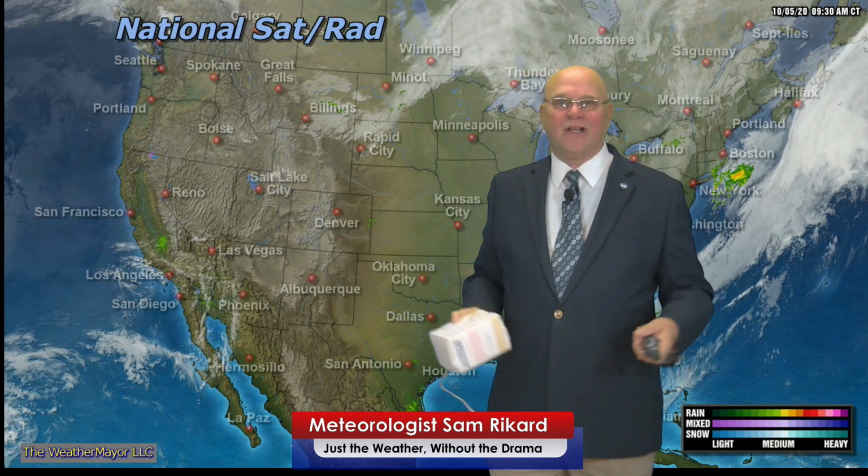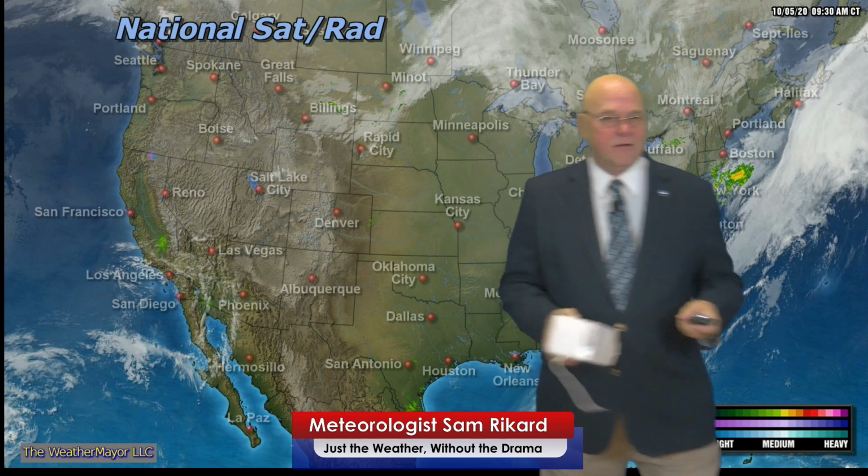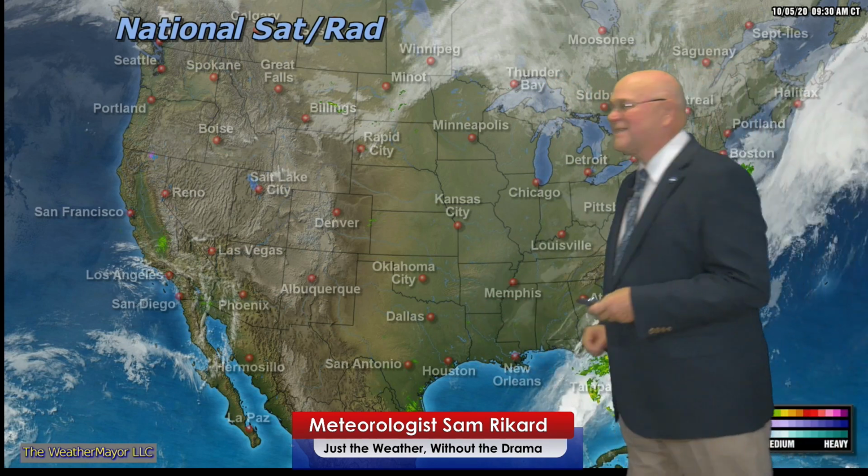This is a manual way of determining weather conditions above us, but how do we look at weather conditions in other methods? We have satellites that fly around the Earth all of the time and take pictures of the Earth's surface. Now I'm going to put this down and be right back with you. Here we go. This is a satellite map.